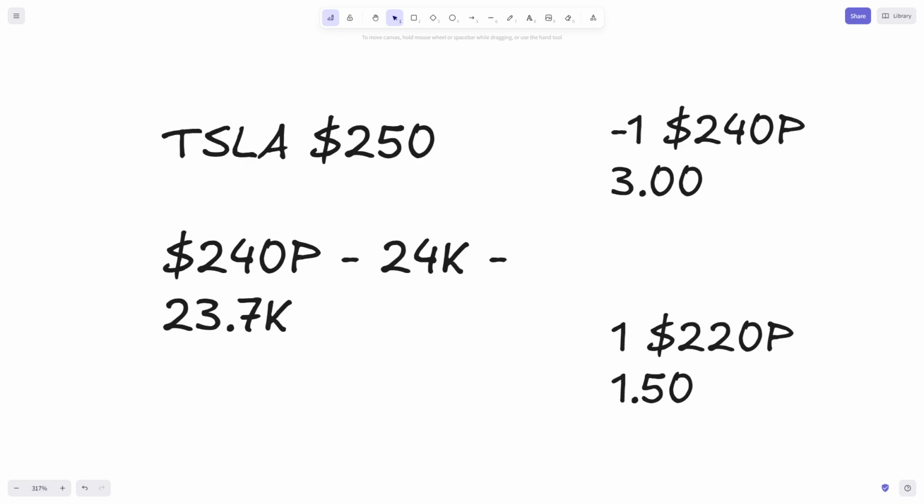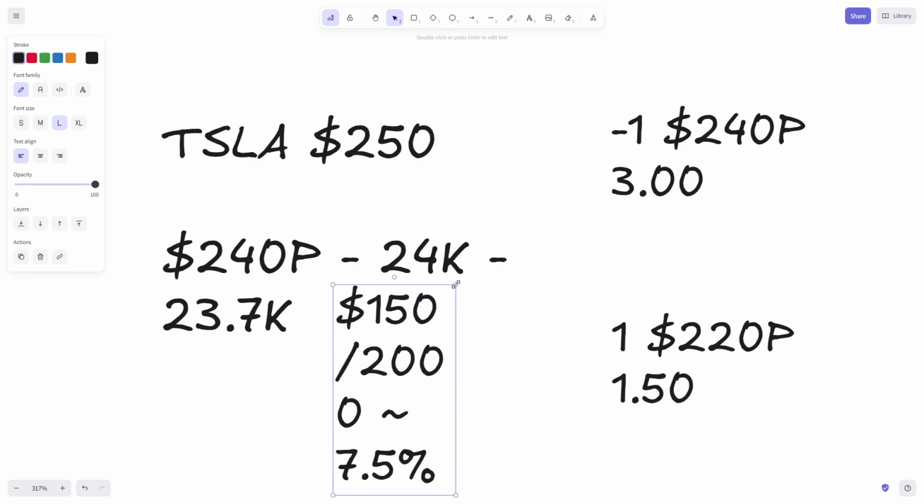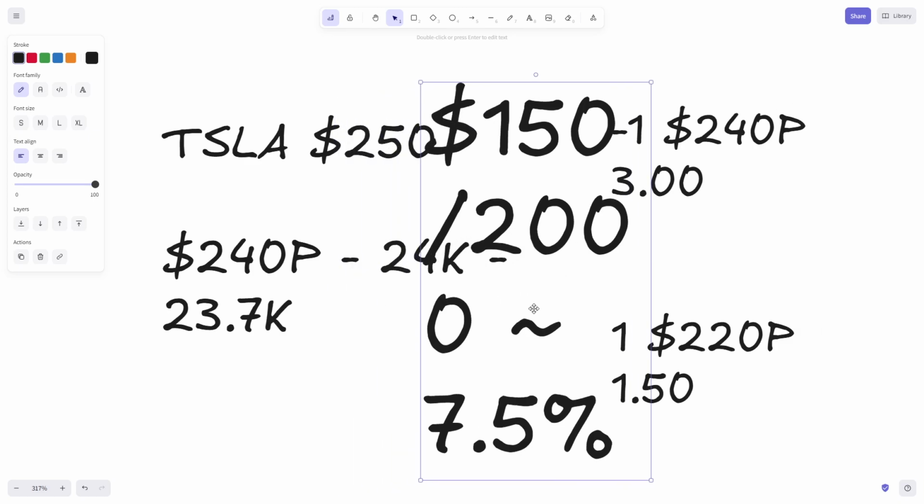Let me calculate that real quick and just see. So it's a 7.5% return possibility. So you'll be making roughly 150 on $2,000 of risk. Equates to 7.5%. So that's much more attractive than selling cash secured puts.